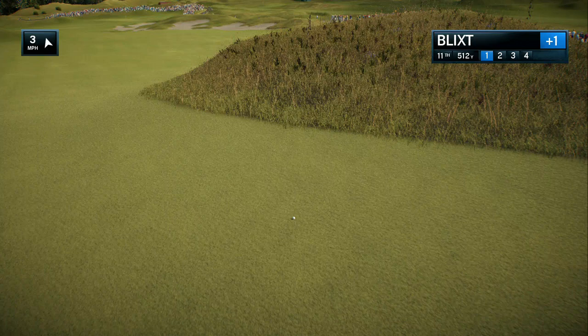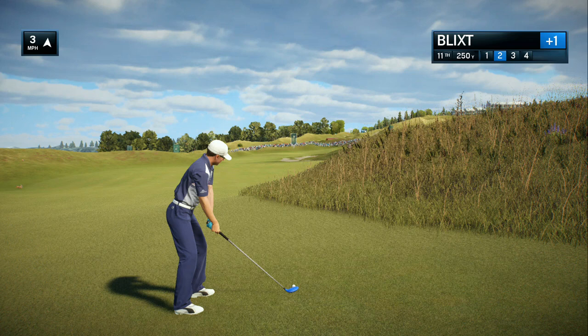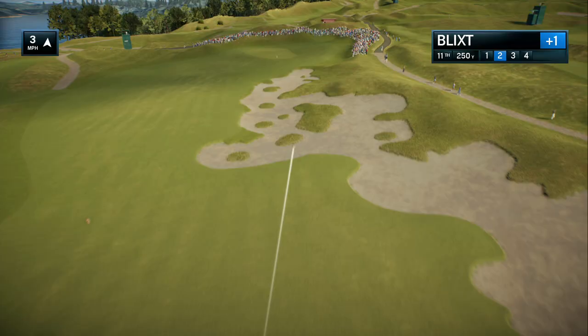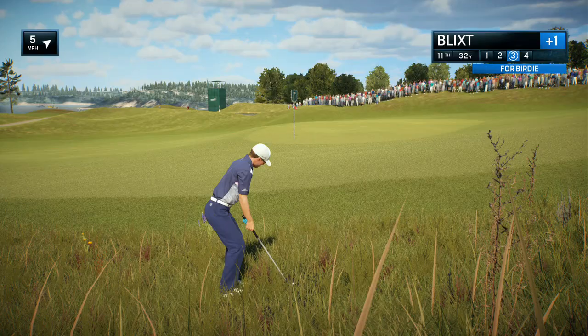Now, this game is all about variables, right? Rich, if you hit into a bad lie, it completely changes the nature of the next shot. When the ball sits up like that, it is just liberty of choice now. Second shot. Whoop, this is taken off on a weird line. And it's going to be in the rough, it looks like. Yeah, it was a little overambitious. Ball sitting down here in the rough.